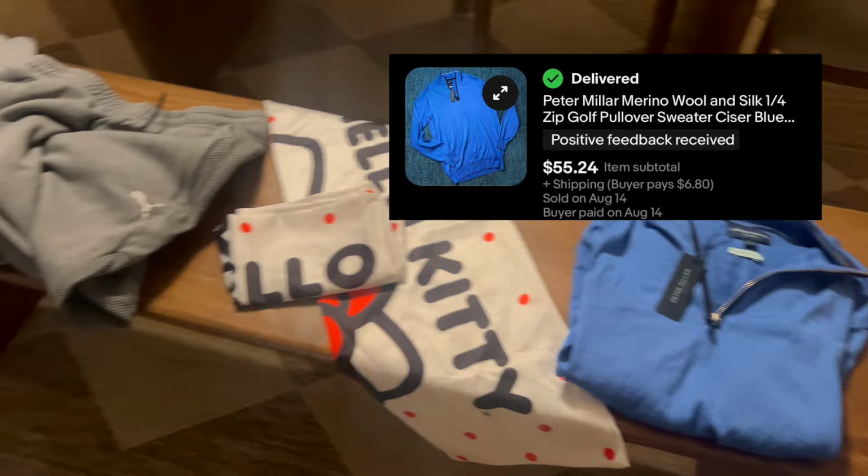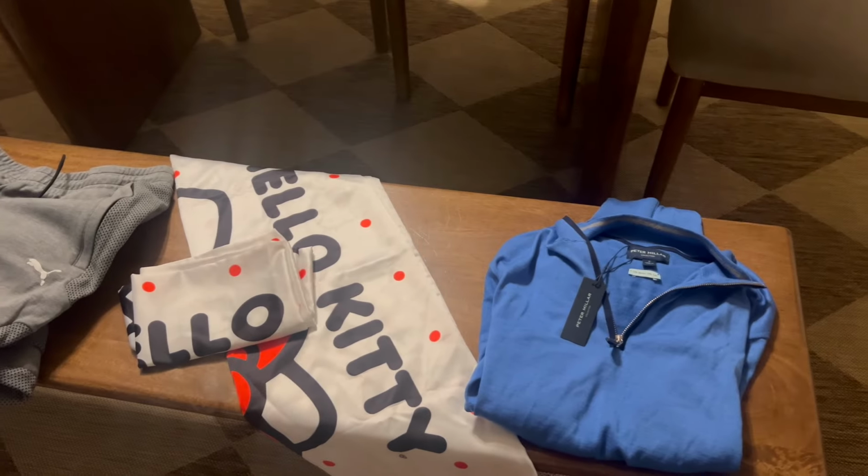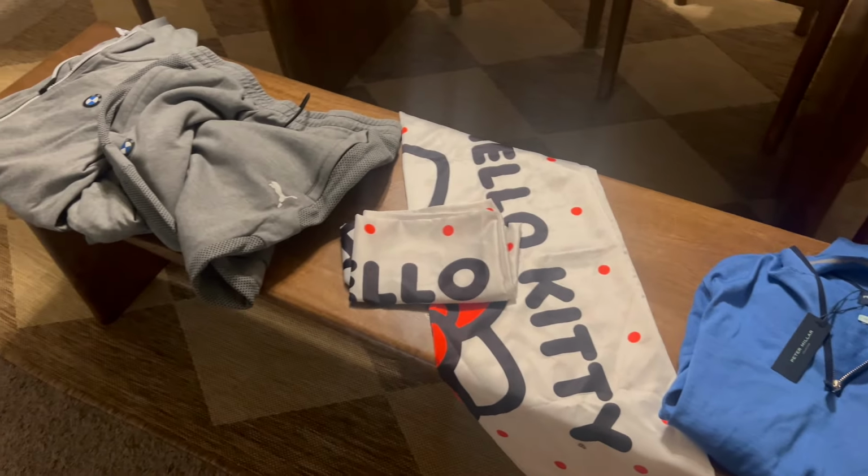So I'm gonna go ahead and get all of these lint rolled, bagged up, and shipped out.